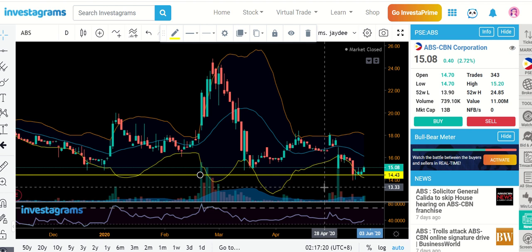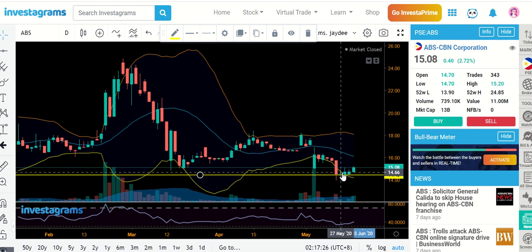But as you can see here on this stock, we've reached a bottom, and then we've stabilized at that area for 4 days. And in today's performance, there's an increase in the price, so I think it'll start to move higher now. But don't ask me about this, because if you're going to ask for my opinion, I have a different perspective towards ABS.